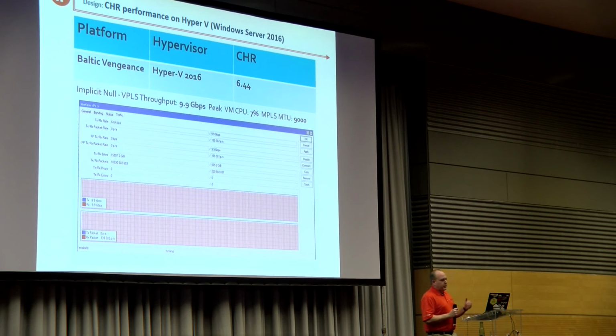So now we're going to move up into the higher frame sizes and do an MPLS MTU of 9,000. And then I've got one more slide after this, and then I'll open it up for some questions about the presentation. The higher MTUs actually saw the CPU usage drop.